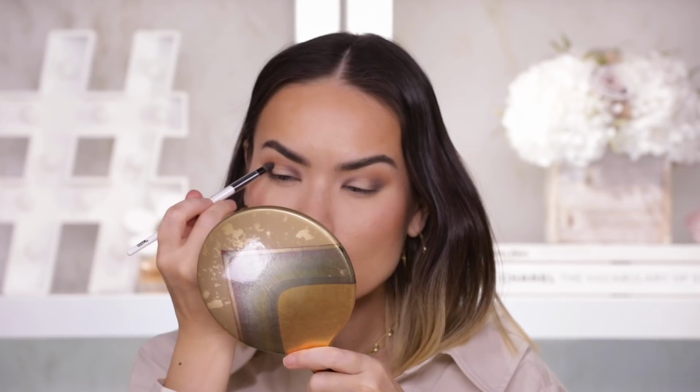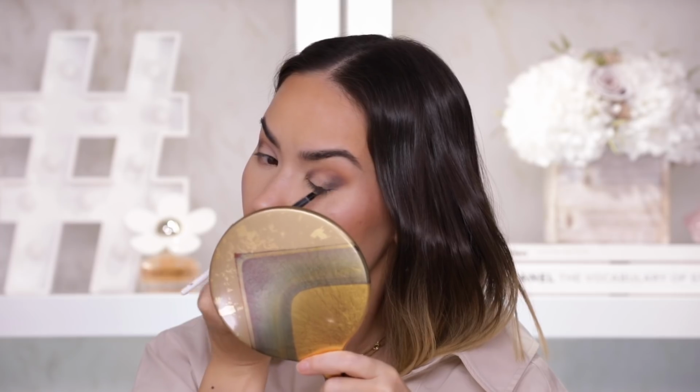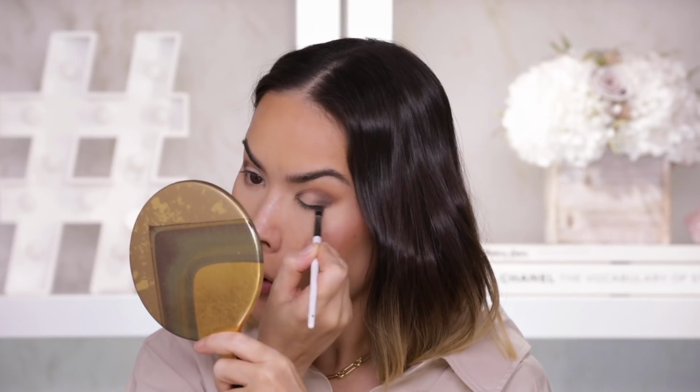Next, same brush. I'm gonna go for an even darker shade. This one, Coal, from the Transition palette. And I'm gonna deepen this edge some more. Not keeping too precise here. Just adding some depth and darkness and a little bit more of that Coal on the lower lash line, just on the outer portion like that. Oh, that looks so pretty.